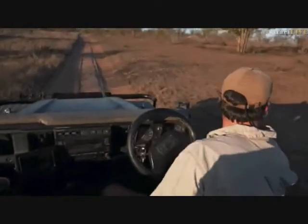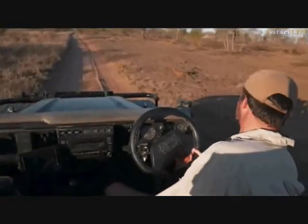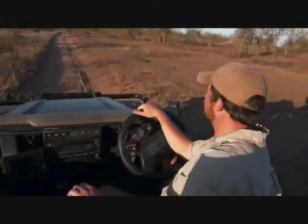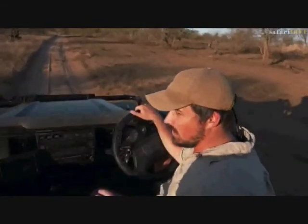I'm just trying to scan. It also doesn't help that we're looking straight into the sun at the moment. That doesn't make life any easier, that's for sure. So we're definitely going to try and get around so I don't have to stare in the sun as much as what I'm doing right now.